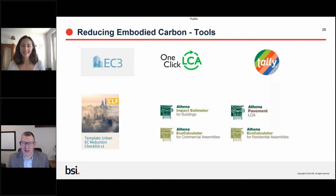That is by the Building Transparency org, an excellent resource to both calculate and look at alternative materials. There's also things like One Click LCA, which looks at, as you might guess, life cycle assessment, including embodied carbon. There are tools like Tally, also for life cycle assessment. And then there's Athena, which has a variety of calculators and resources for people to get a better idea of the life cycle emissions of the products they're dealing with.